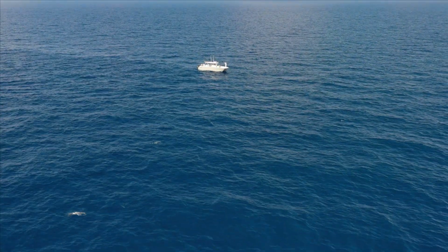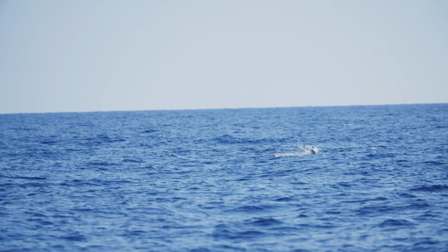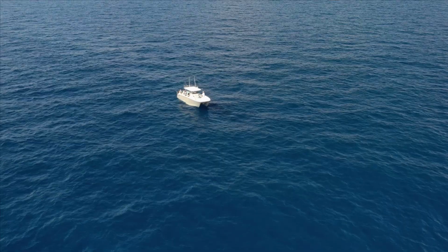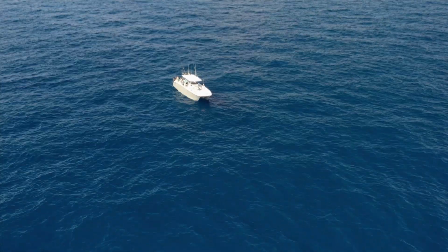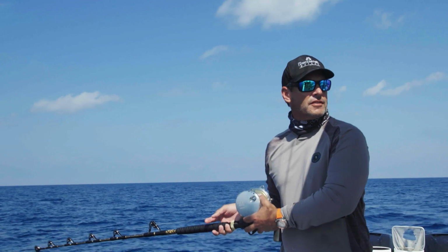I got a lot of line out, so, I mean, I should be able to score something. The only way we're gonna get them is if we can figure out where they're holding, get up current of them. They're on the move, and I don't think we're gonna be able to catch this school.